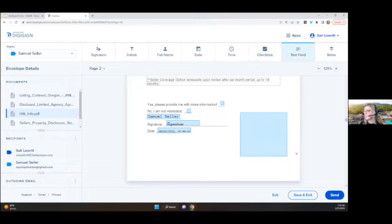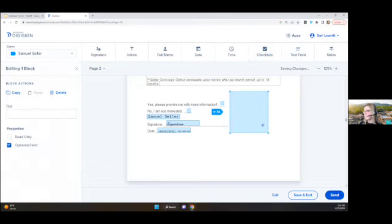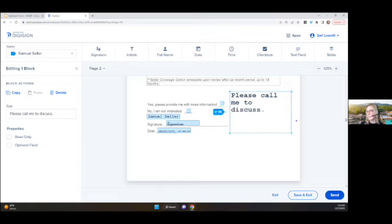You also have text fields. So if you want to go ahead and add the text field here, you can do so. You can make this optional or required. So if you want to make sure they view it, uncheck that optional, because it always defaults to optional. And then you can go ahead and say, please call me to discuss. Or you can go ahead and ask a question here.